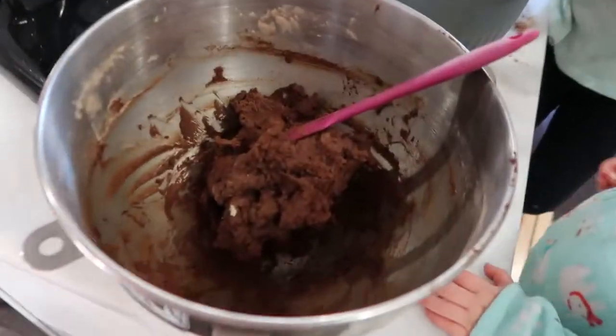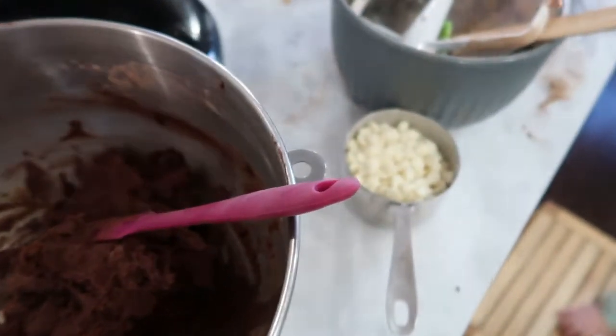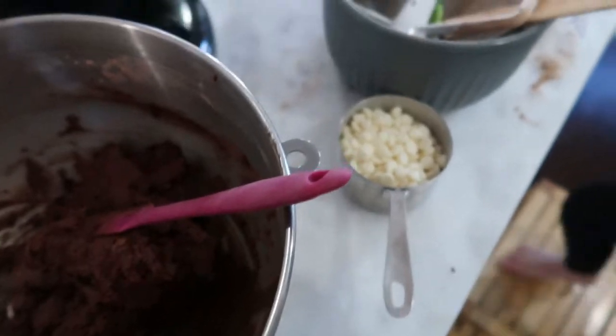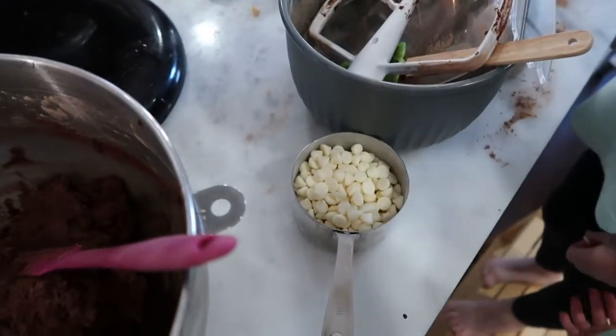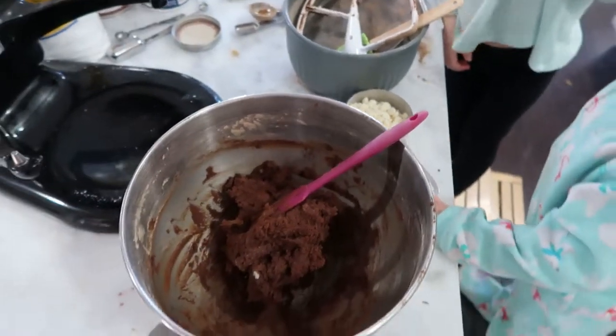Now that we've got our batter all mixed, it says to beat in some chocolate chips. We're using white chocolate chips in this recipe, even though it calls for regular, just because I think that would be a fun change up for Valentine's Day. Who wants to add the chocolate chips?